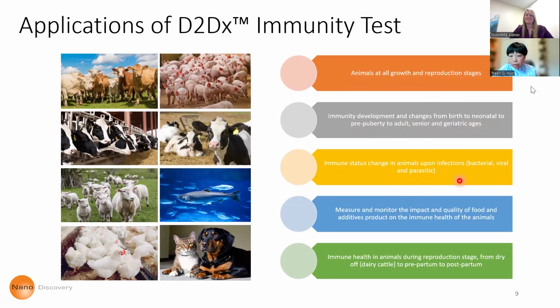So the immune status basically changes in the animal upon infection. That is quite important. Of course, when you have an infection, bacterial or virus or parasites, then by looking at the immune status change, you can see if the animal is infected.